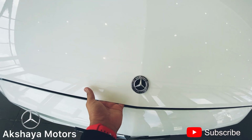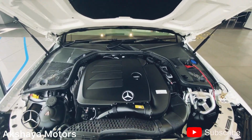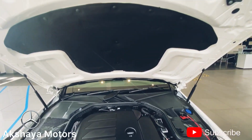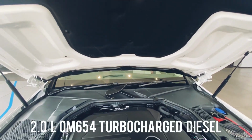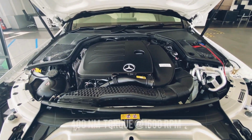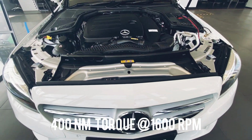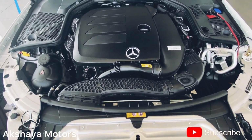So now let's straight away open the bonnet of the car. Opening the bonnet is completely effortless because it has got hydraulic struts, which is really good, and you do get the insulation. Talking about the engine specifications, it has got a 2-liter turbocharged diesel engine which produces around 194 bhp and a massive 400 Nm of torque. 400 Nm of torque for a car this size is definitely very massive, and the car is so much powerful.